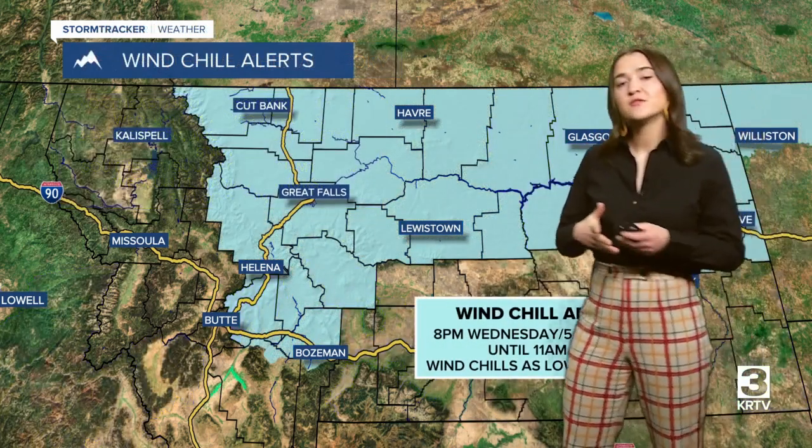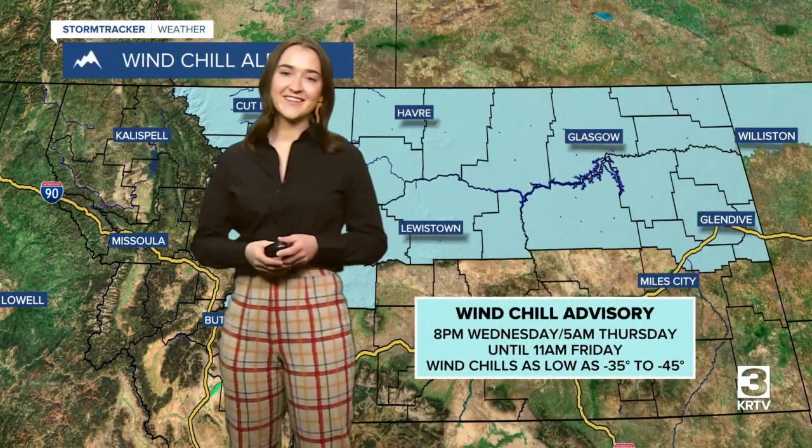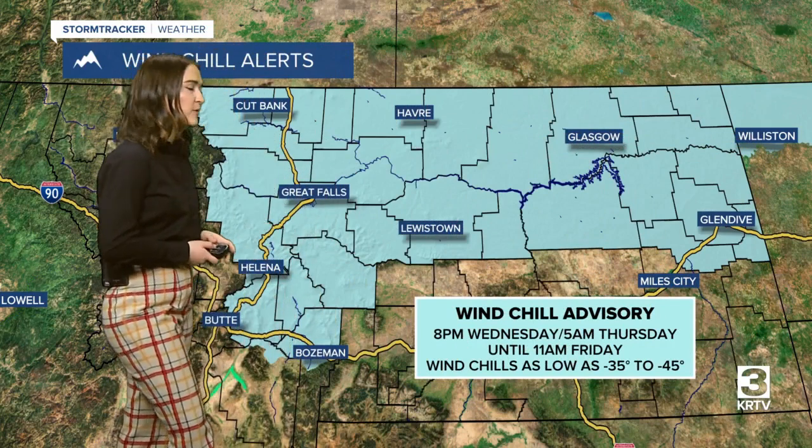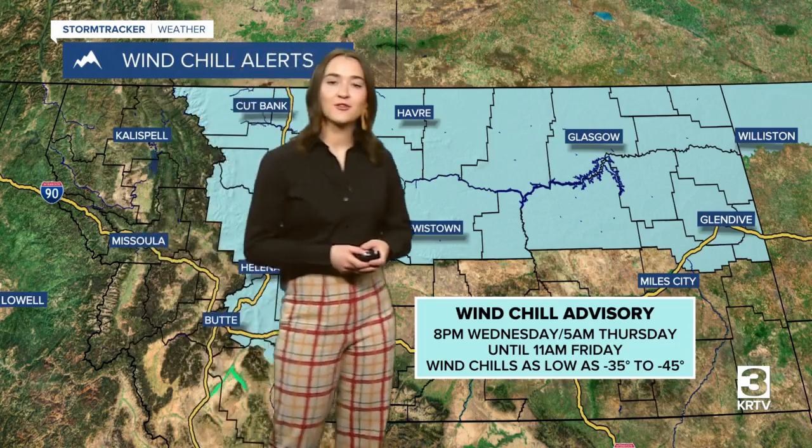Now, a wind chill advisory is coming back into effect, unfortunately, this evening or early on Thursday and lasting through morning on Friday. We can see some wind chills as low as 35 to 45 degrees below zero.